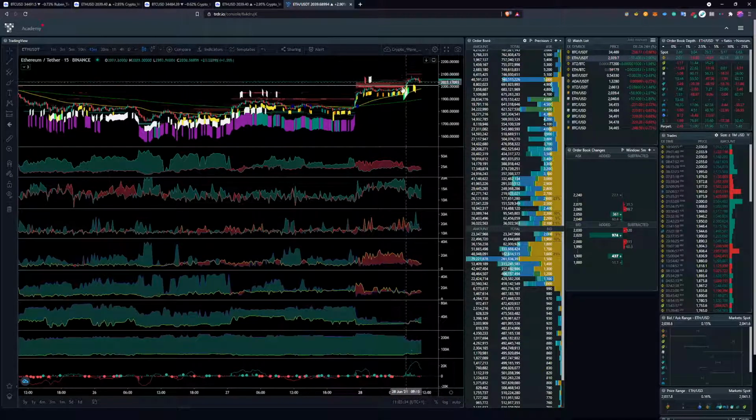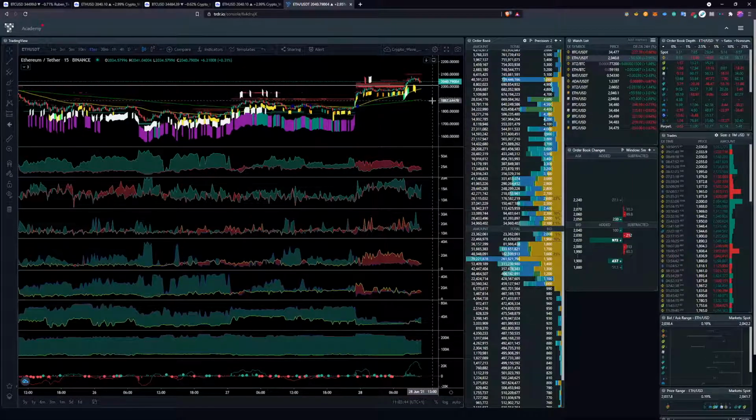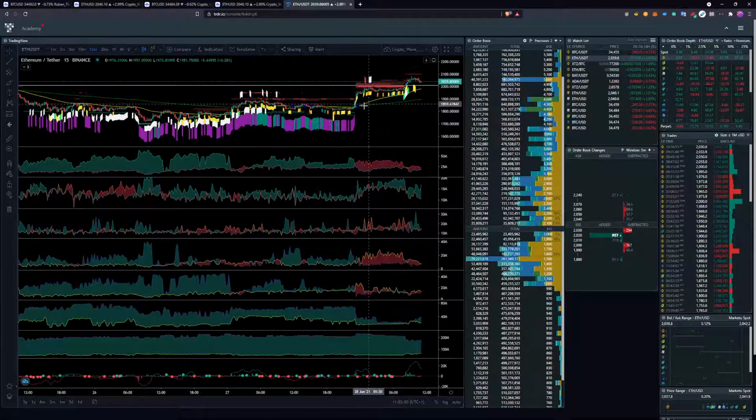Let's see if we are able to poke through it. I'm not expecting that we are able to poke through it right away, so I'm expecting a little bit more of a drop to the 50 EMA, which is right about 1900 and 1800. So I'm expecting that for now a little bit more of a drop and then a reaccumulation again, gathering some more support and keeping on pumping.